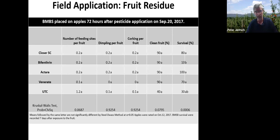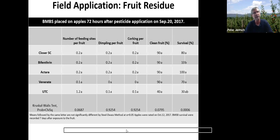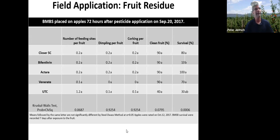So with that, what I'd like to do is simply close by saying that more work needs to be done, but this mode of action of a material that can inhibit feeding over a 7-day period really does allow many growers an option that they would not have with pyrethroids, carbamates, organophosphates, or neonicotinoids. A material that would allow a grower to make an application.